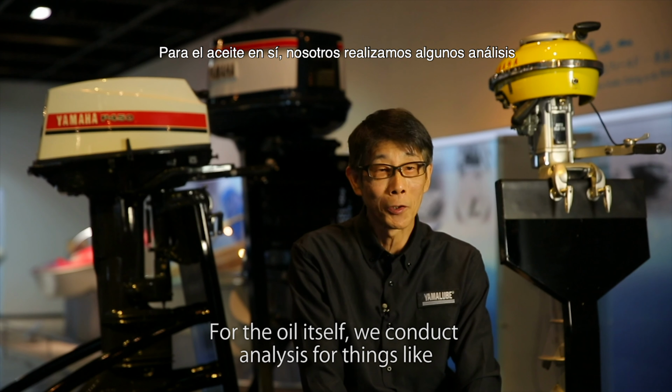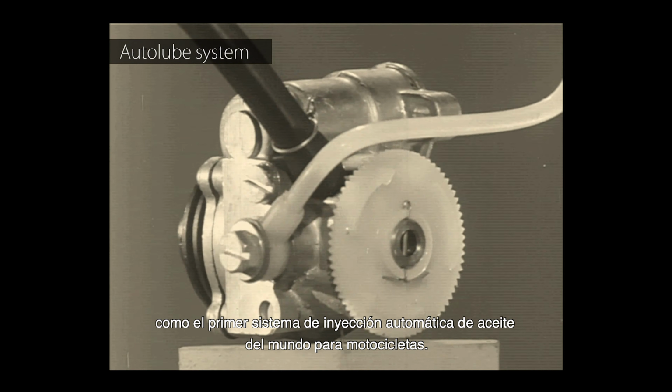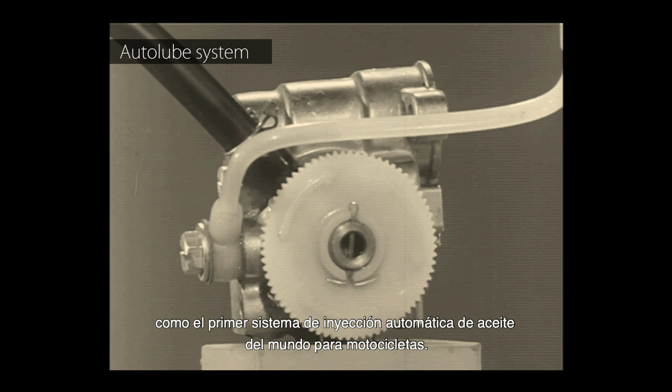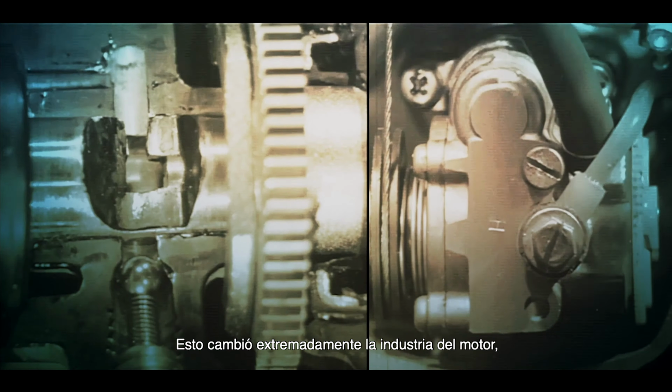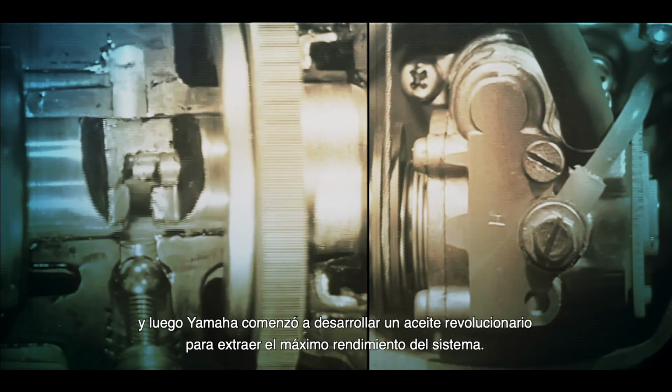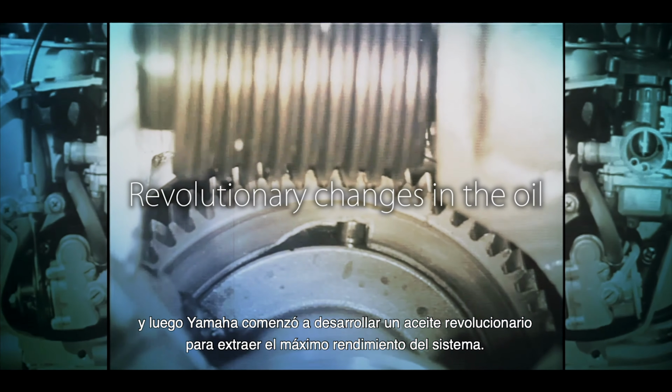The Yamalube story began with developing engine oil for motorcycles. Yamaha developed the Autolube system as the world's first separate automatic oil injection system for motorcycles. This greatly changed the engine industry, and Yamaha then began developing a revolutionary oil to extract maximum performance from the system.